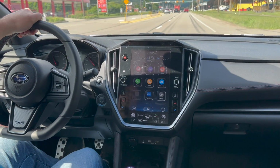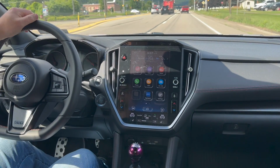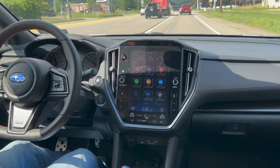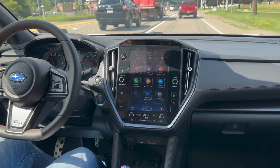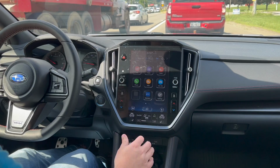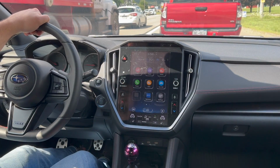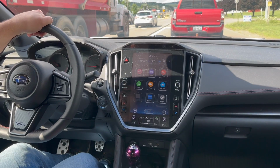Whenever you hit the corners, you want it to stay flat, you want to feel every little bit of feedback that you can, and this thing gives you that. But then cruising just on this road, which is like a 45 or 50 mile an hour road, you don't really feel too much. It's a pretty good commuting car. That's primarily what I use it for.